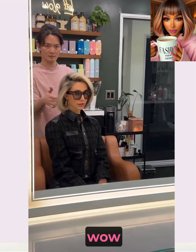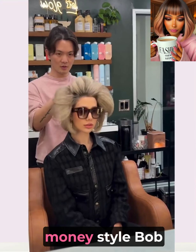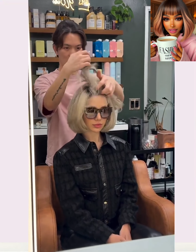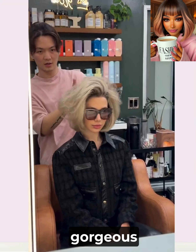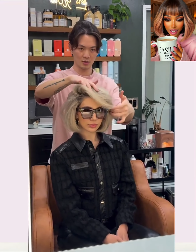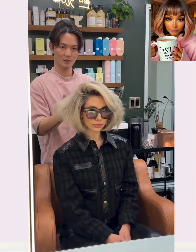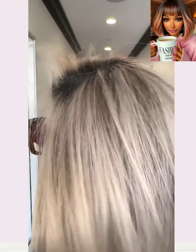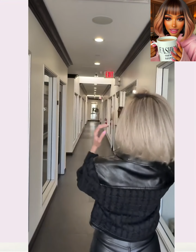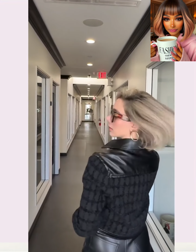Ooh, wow, loving this old money style bob makeover. This is absolutely gorgeous. And the color, of course, looks amazing as well. Such a gorgeous hairstyle that you can wear this spring and summer season.